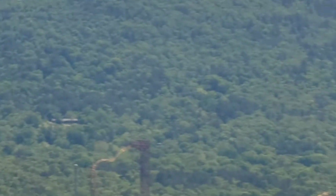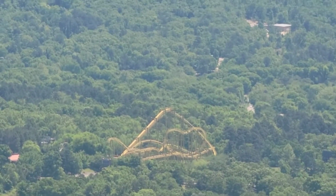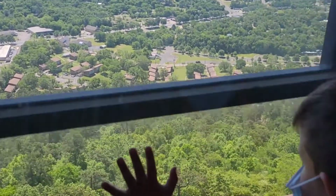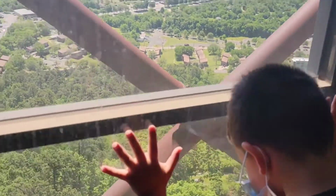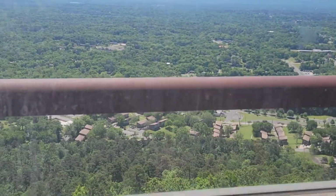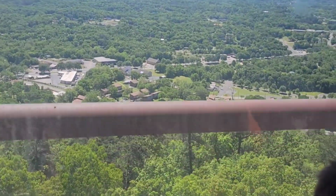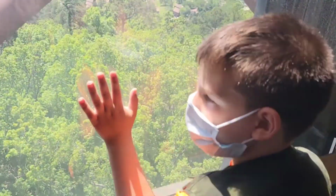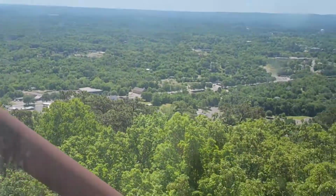There's the water park and roller coaster park. Magic Springs. I'm actually more terrified. This is probably the most scared I've ever been. I don't like heights at all. Heights are my biggest fear. Oh, and rain. And thunder. And lightning. I think Kristen's scared of heights. Yeah, this is actually cool. Yeah, I'm not even this scared.